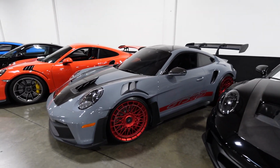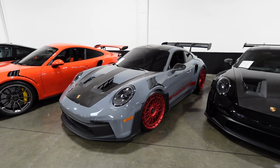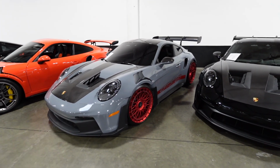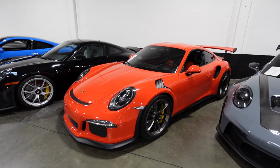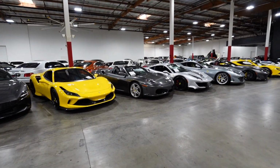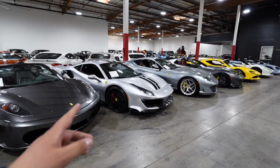This one though, right here. This is a nice spec. Damn. That is freaking fire. It's like a Nardo gray color with the red wheels. Another GT3 RS, lava orange. All Ferraris over here. I'm not really too crazy on Ferraris, but if I did go with the Ferrari, for sure it'd be this Pista right here.